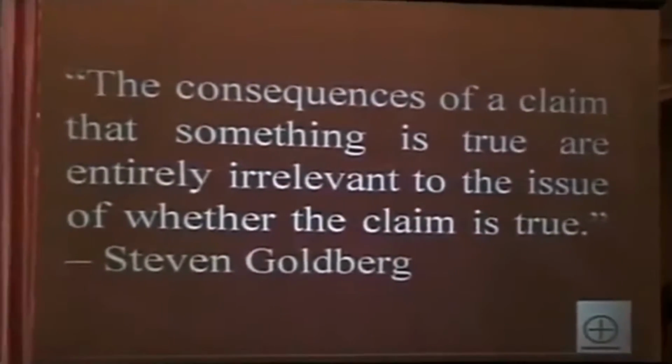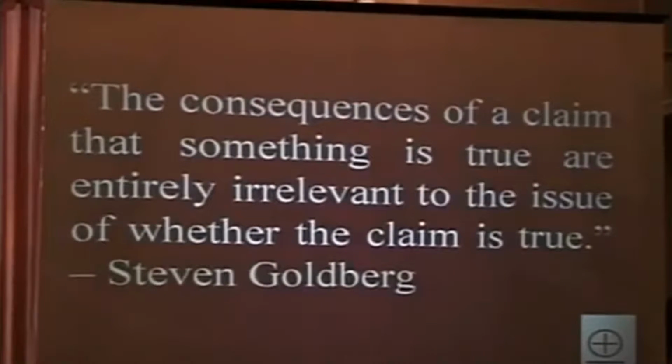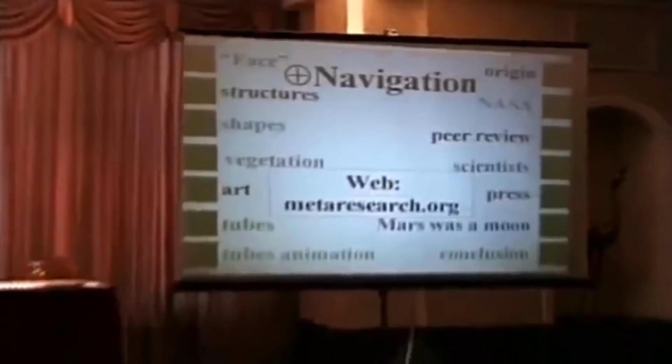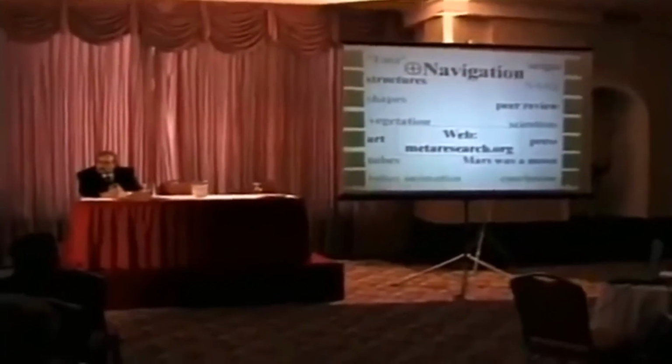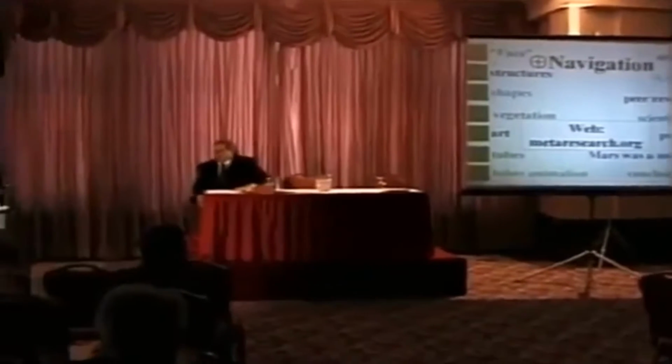So our conclusion to this section of the discussion is that the consequences of a claim that something is true are entirely irrelevant to the issue of whether or not the claim is true. And with that, I'll throw the discussion open to questions and be guided by your questions as to what avenues we want to follow up.